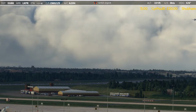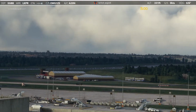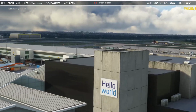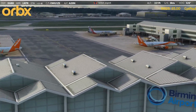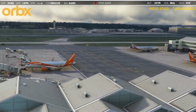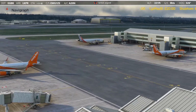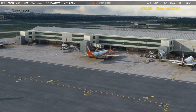We're in the experimental version of the flybywire A32NX aircraft, the A320neo of course. And we're going to make our way out of this Macco Simulations Birmingham Airport over to Prague. Now we've got a special preview copy of the upcoming Prague Airport LKPR for Microsoft Flight Simulator, courtesy of Orbx, and we're going to check it out live on arrival during today's live stream.